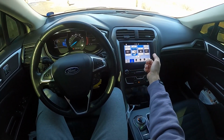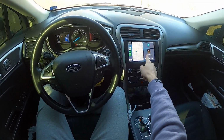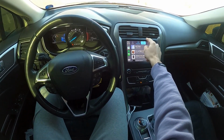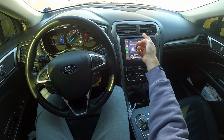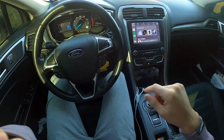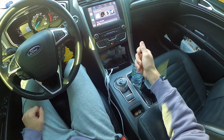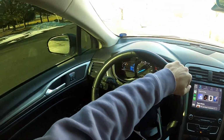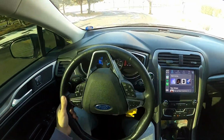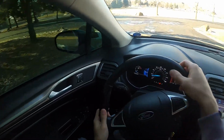Yeah, but you got your audio, you got your Apple CarPlay, which the screen's pretty responsive. Don't have an issue. You got Spotify. It's a sort of fantastic infotainment center. I think it's Sync 4. I think that's what it is. But yeah, we got a little turn knob here, which is very convenient because it saves a lot of space. But let's get on the road here and let's head over to Dave's Chicken since I am hungry.